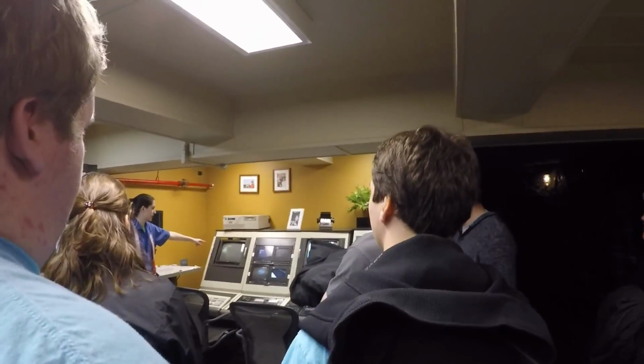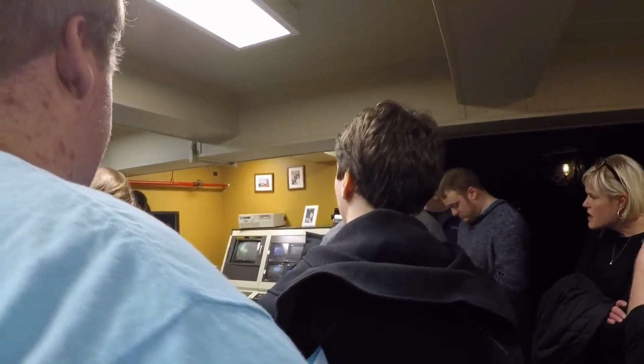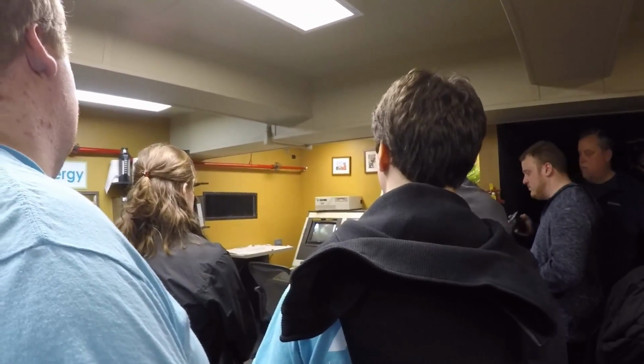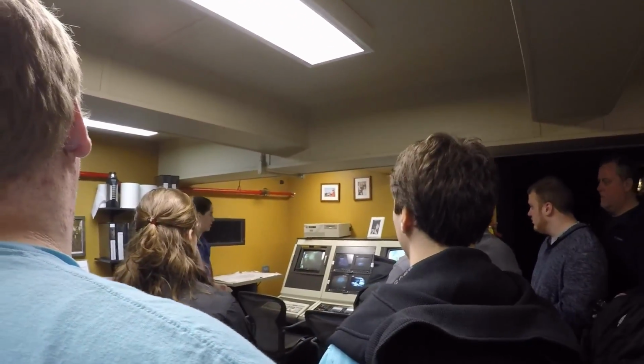Now on this TV screen, this left one, we have the longwall machine at work. That is a much larger model than the one we have here. Longwalls can get up to 3 to 4 football fields long. So longwall keeps on going.